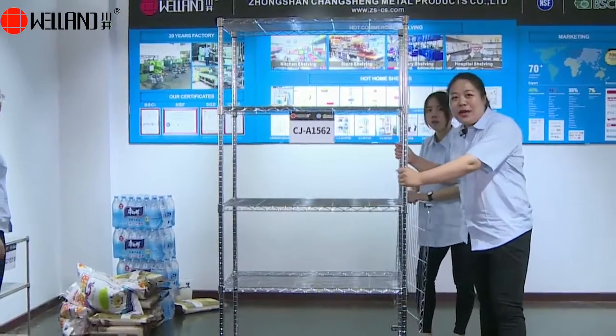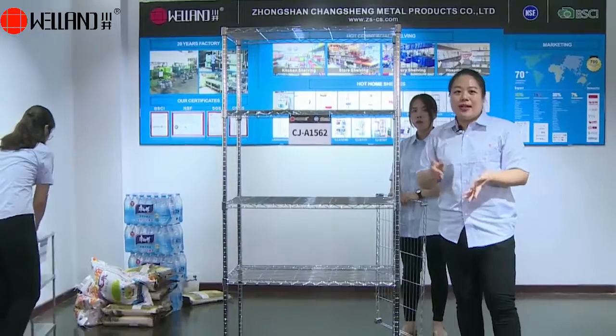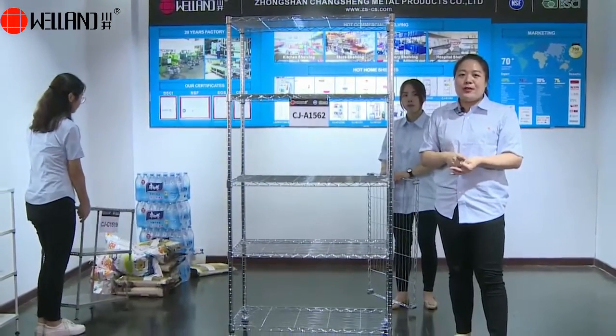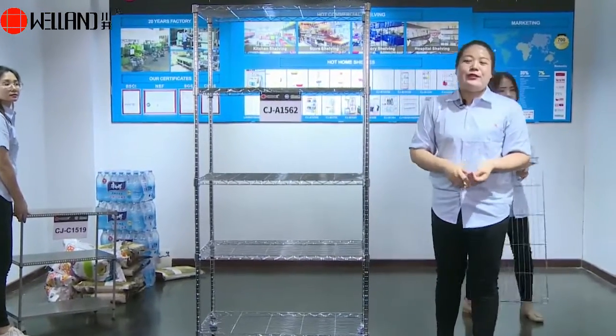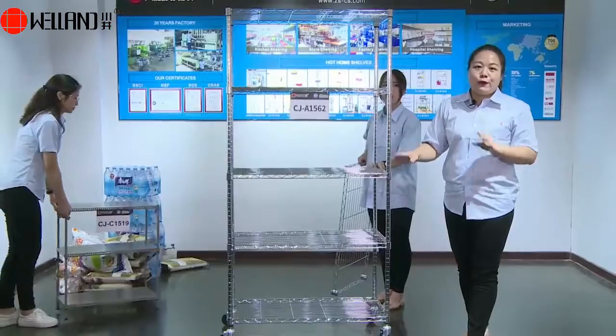For the storage rack, we have popular sizes. I repeat it again: 60 by 35, 75 by 35, 90 by 35, 90 by 45. These sizes are the popular sizes in the market for different heights.